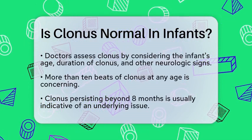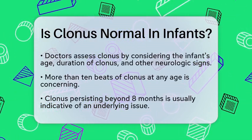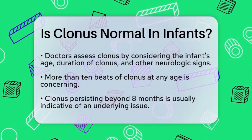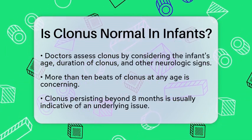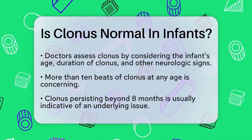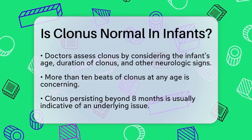To determine if the clonus is normal or not, doctors look at several factors, including the age of the infant, the duration of the clonus, and whether there are other neurologic signs present. For example, if an infant has more than 10 beats of ankle clonus at any age, or if the clonus persists beyond 8 months of age, it's usually a sign of an underlying neurologic issue.